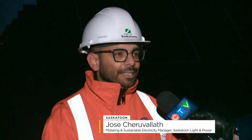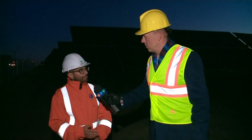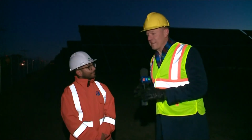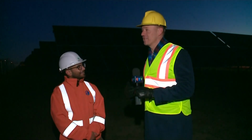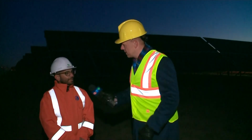Absolutely. The city of Saskatoon has set a very high standard for greenhouse gas reductions, to be net zero by 2050. Renewable energy is a great opportunity to achieve those targets. This project helps reduce electricity-related emissions by about 19,000 tons over its 30-year life, which is the equivalent of removing about 140 cars each year from the road. Those are great numbers, but you put them into terms I can understand. And the other side of that is the ability to power 400 homes, right? Absolutely.